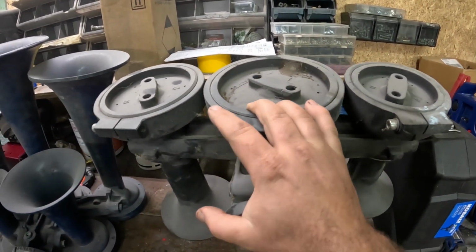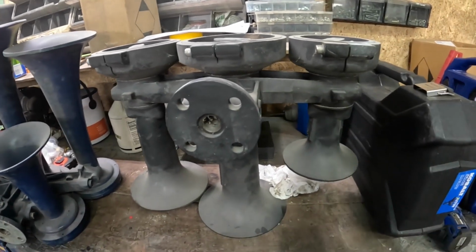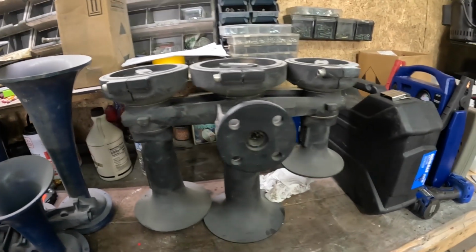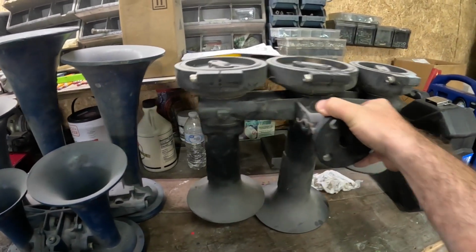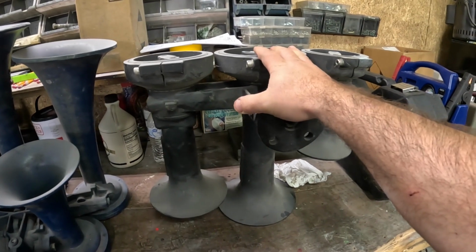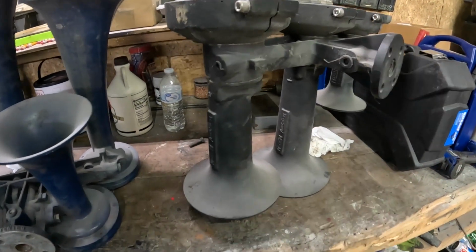These are the M series, the M3s they call these. I know a lot of you guys probably don't know much about train horns, but these are just regular M3s. They're pretty old. I don't know the year of these.